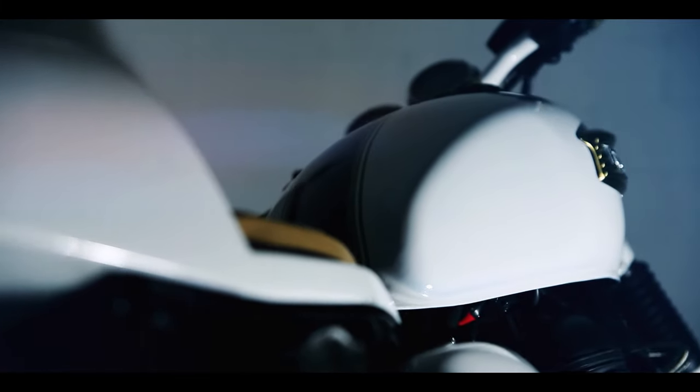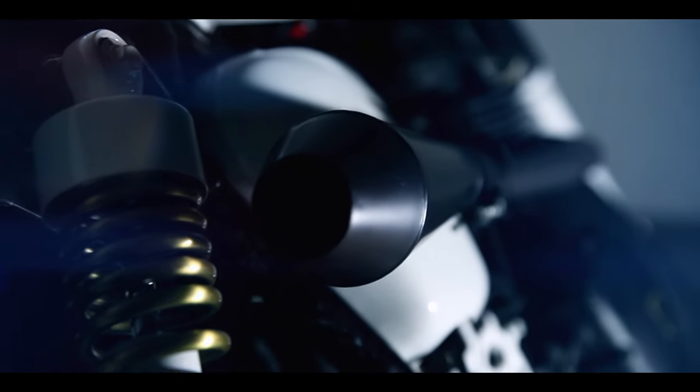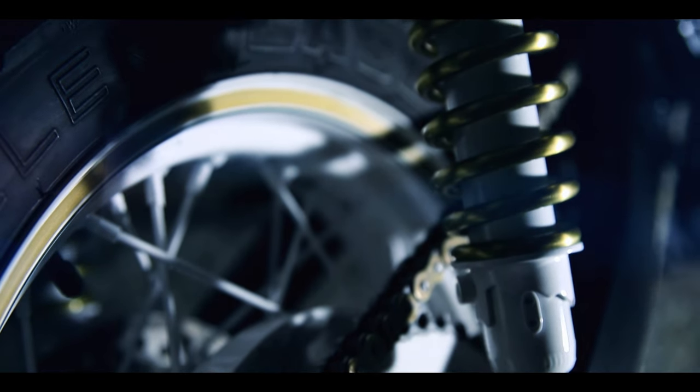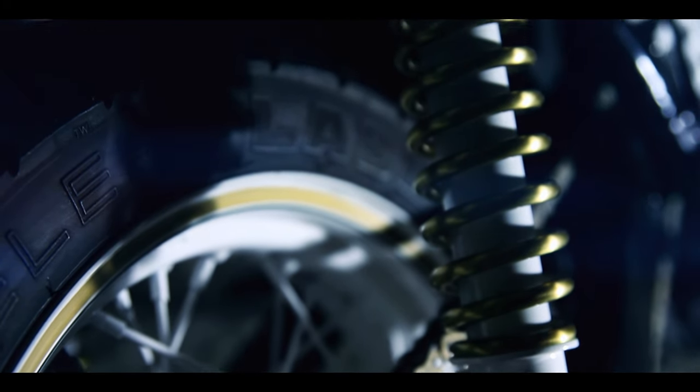This bike is a 2012 Triumph Bonneville. The story is pretty simple because a lot of people always say, oh yeah, I custom built it together with my guy. But for me, it's the opposite. I kind of found it online and just loved everything about it. I mean, pretty much everything on this bike is custom.